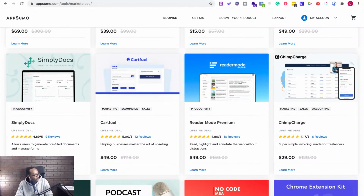Iris is saying, so what software would you recommend for white labeling and making money with a subscription like Solanas?